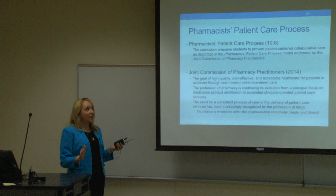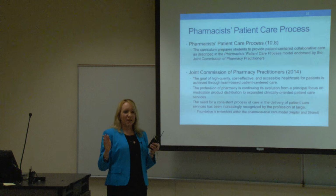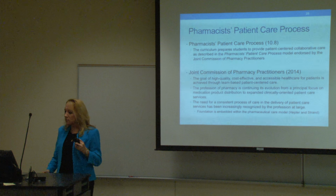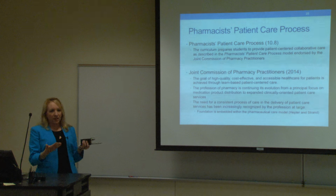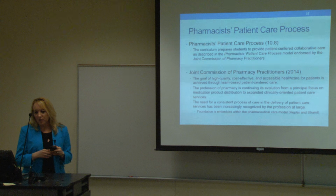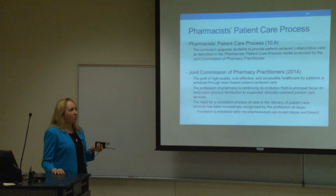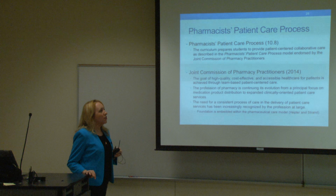Pharmacist patient care process. Has anyone heard of this? I know our faculty have, but it is somewhat new terminology that has been incorporated within the new standard. So I just wanted to touch on it again because it is in the syllabi and you may see it within the evaluations as well. The first statement there is from the standard, saying that the curriculum should prepare students to provide patient-centered collaborative care as described in this pharmacist patient care process.